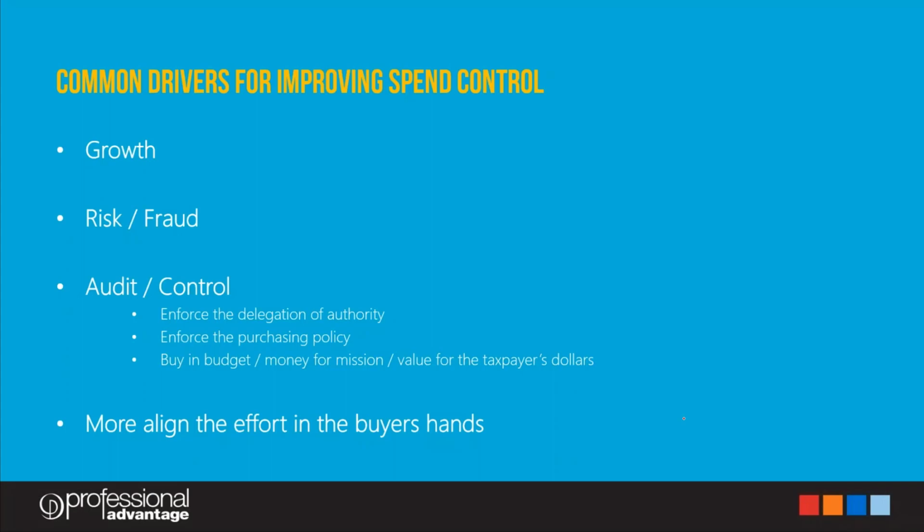Risk and fraud, very common. There's lots of things in the press these days about unwise spend at a corporate level, but there's also some of the very basic things. We don't want to pay an invoice to a supplier more than once. We want to make sure that people are spending money on the things that they should be spending money on, and with the suppliers that we choose for them to purchase from.